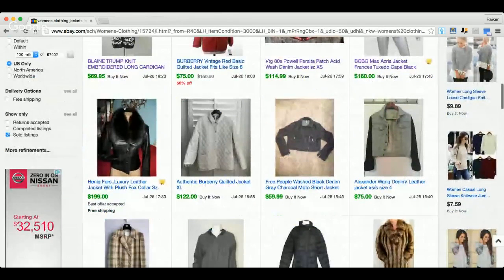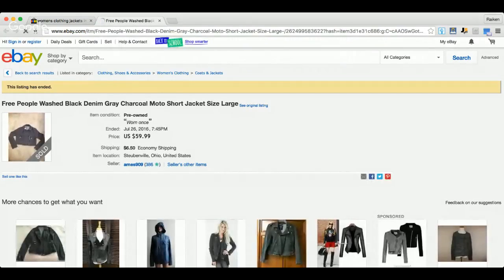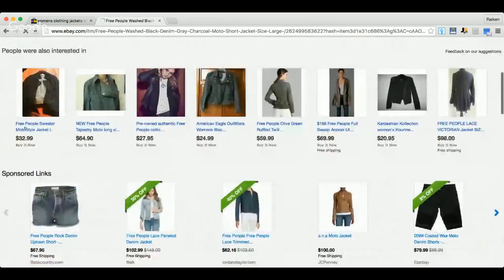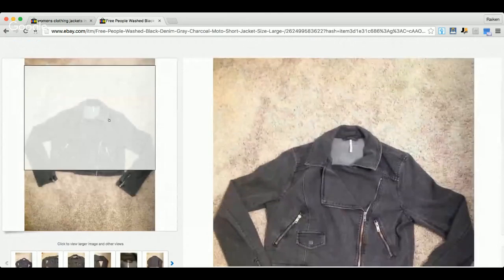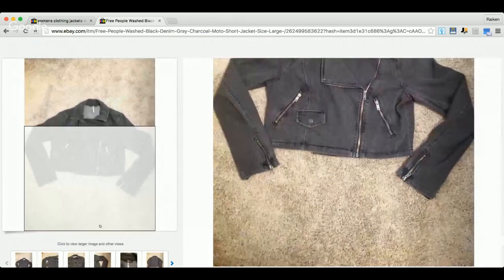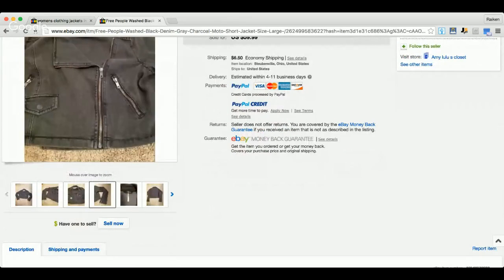Here's a fur item, took a best offer under $199. Authentic Burberry quilted jacket, extra large women's, $122. Free People wash black denim moto short jacket, $59.99. Let's open that up and see what's going on. Item condition states worn once. Weird little item right here. It's a whole different game messing with women's clothing. I'll say that much. So I think the brand is called Free People.